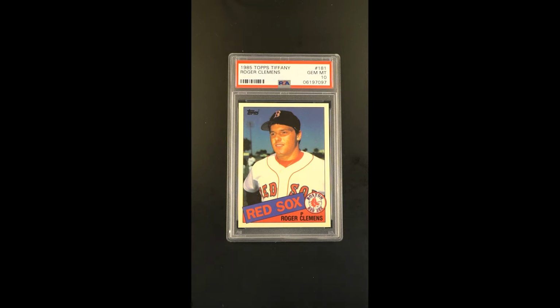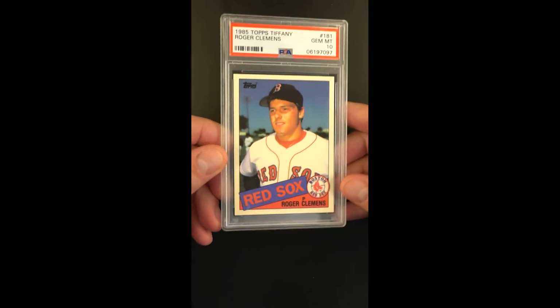The Tiffany subsets that were issued by Topps in the 80s certainly represent one of the more coveted and important, valuable subsets, and the rookies that are depicted there have become some of our market's most desired investment pieces. The Roger Clemens rookie from '85 is certainly on a very short list of must-own pieces, and the Tiffany parallel, there aren't enough of them to go around, to say the least.